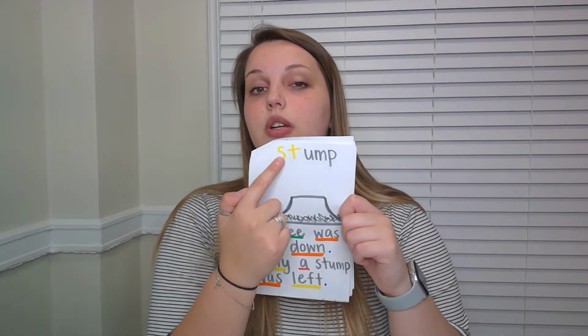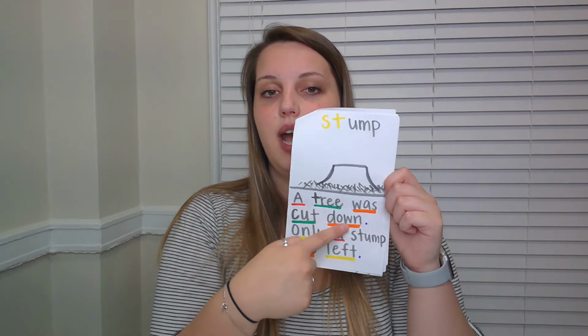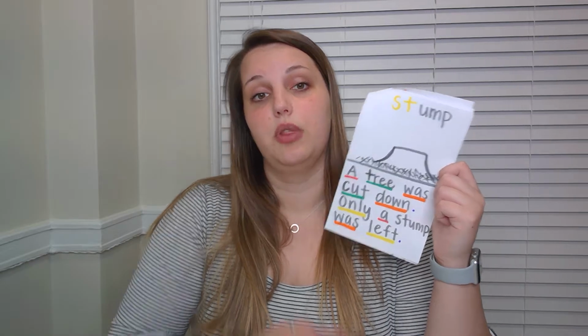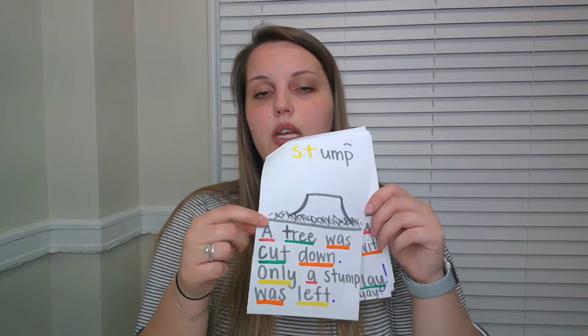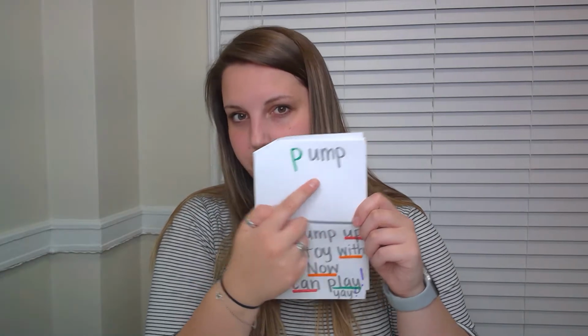On Wednesday, we did the word stump, right? A tree was cut down. Only a stump was left. We have our picture of our stump. You added details. Maybe somebody carrying away the tree, or somebody carrying a saw, or the tree in the distance that fell down, or more trees, all those kinds of things that you could have added for details and the setting or where this stump is at. Reading through these sentences twice, and then when you're ready, turning the page to yesterday's word, which was pump.